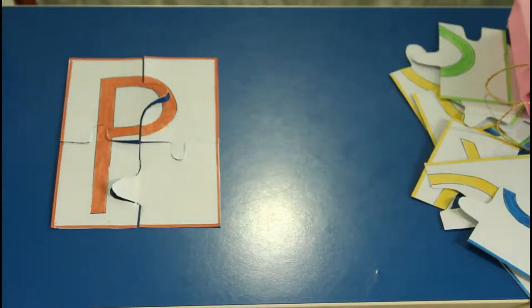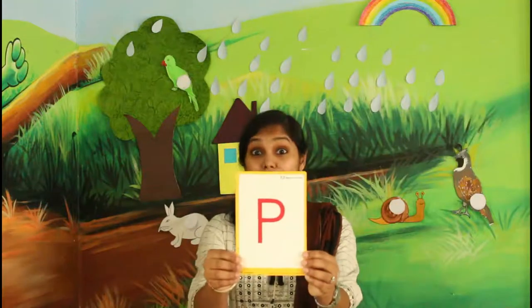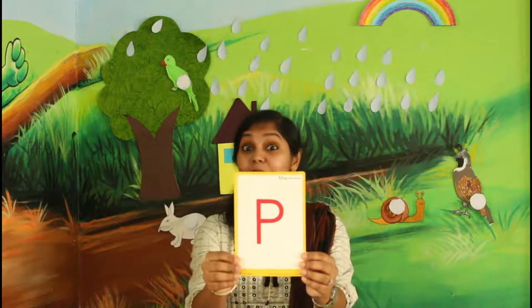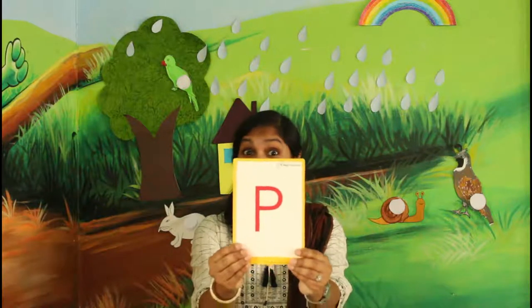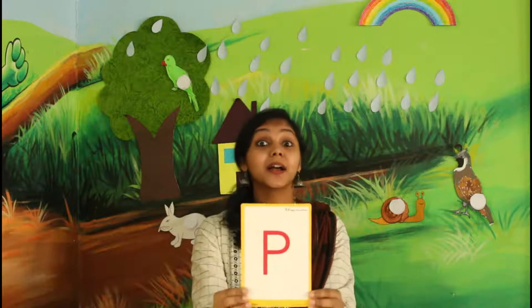Yes, we got the letter P. We have big letter P here. Children, we got the big letter P. We solved the puzzle and we got the big letter P. And P makes a sound P. Repeat. P makes a sound P.